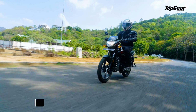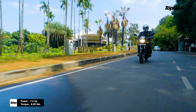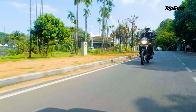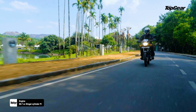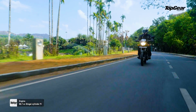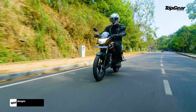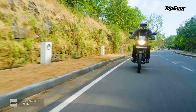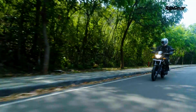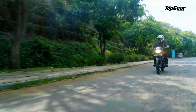Shine 100 has 7.4 horses in its stable and 8 Newton meters of torque, which is produced by a 99.7cc single-cylinder fuel-injected engine. There's nothing groundbreaking here, and the overall ride experience denotes the same. Given the overall weight of the motorcycle is not even 100 kilograms, the Shine 100 has ample performance on tap to get done with regular commutes. Till around 60 kilometers per hour, the performance is satisfactory, and the 4-speed gearbox throws no surprises either.